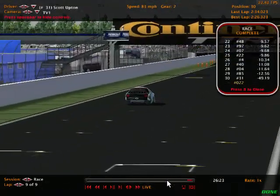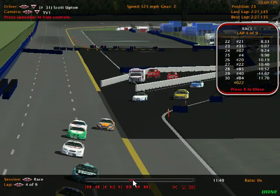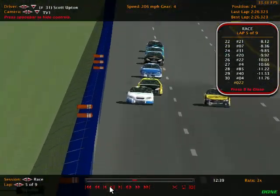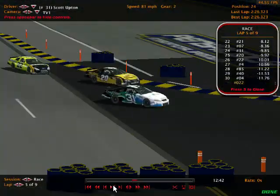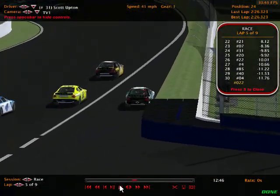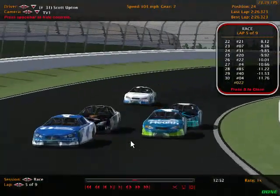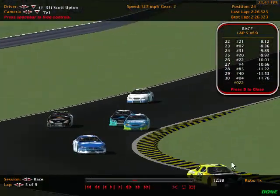Oh, he does have damage. He has side damage. So he was around the 20 and 22. Oh, he rubbed the tire barrier, so that's what that was. Yeah, that'll do it. So that's how the 31 of Scott Upton got his side damage. And then ultimately put him off the pace for the rest of the race.